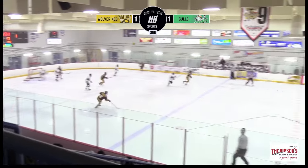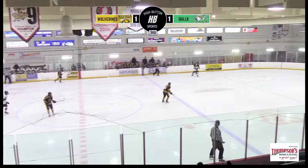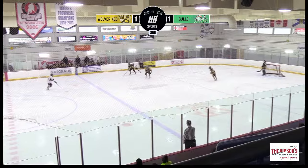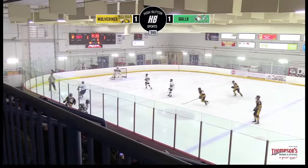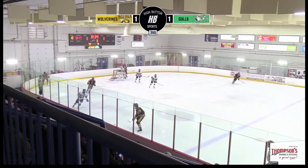It's back to Girard at the point. That shot's blocked, though, and sent all the way down the other side of the ice. Good bounce for the Gulls as that one just took a nice bounce off the body. Ends up all the way back down in the Wolverine zone, but they take it back here and now move back into the middle. Bottomley's going to carry it up. Puts it down low in the corner. Bottomley, 20 seconds to go on this power play.